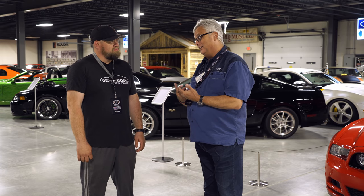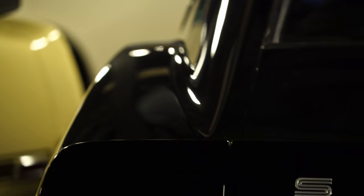Now that Mustang's an icon, it deserves a place, right? But it wasn't, the corporate museums are different. And what I like about this place is that the enthusiasts got together and said, look, if Ford's not gonna do it, we'll do it. Because the love for the car is... Exactly.